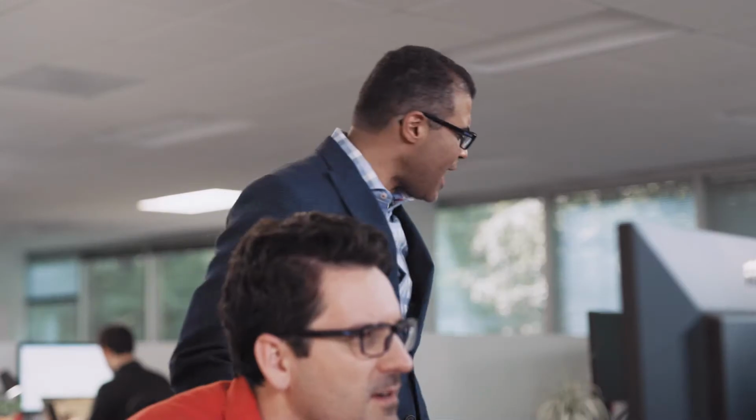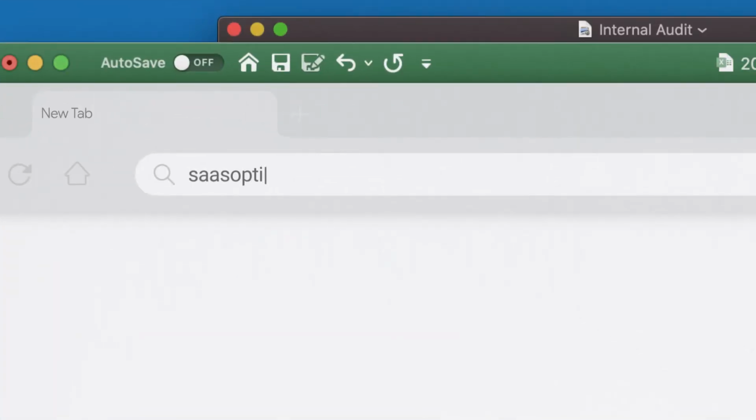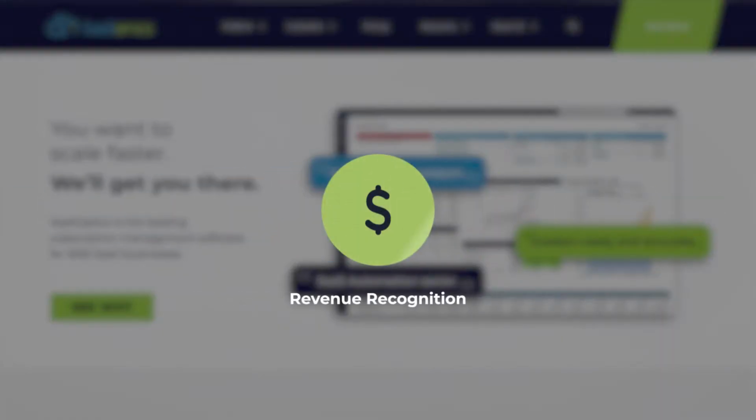Why aren't you using SaaSOptics? We used it at my last company. It saved the finance guy a ton of time. I don't think my brain can handle anything. Oh, Alan, stop it. Now listen for a second. Now look. SaaSOptics is a subscription management platform that helps finance teams of all sizes be way more efficient. What we need is an ERP, but we don't have the money for that, so.